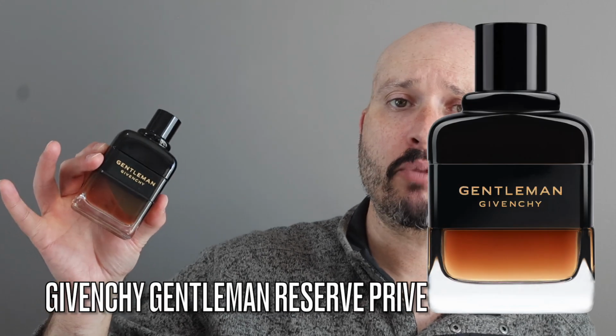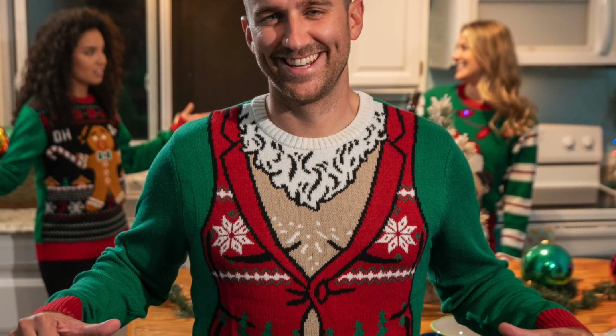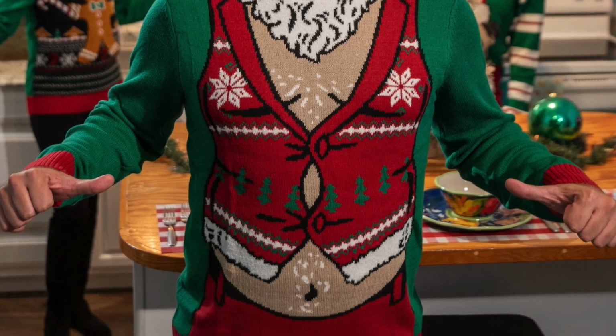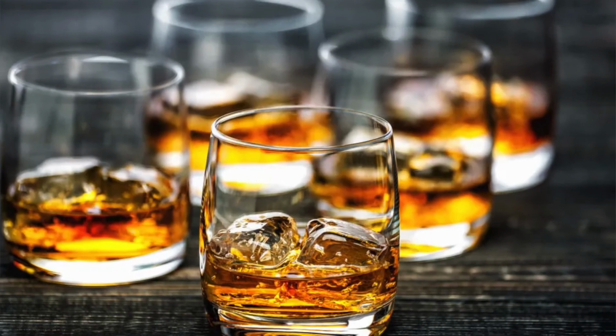Next one, this is a great gentleman fragrance, and that's gonna be Givenchy Gentleman Reserve Privé. This is sexy, but super classy. This is super versatile. You could wear this with a preppy fashion, a turtleneck, a really bad, ugly Christmas sweater, all the way to a tuxedo. It's that versatile. There's a lot of chestnut and iris. There is going to be a little bit of a boozy chord, some woods, and amber.